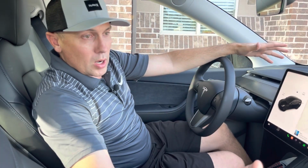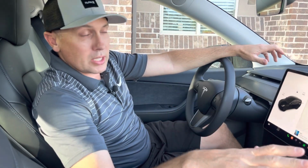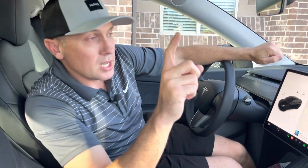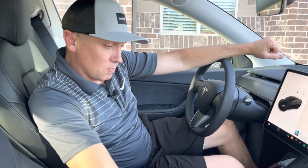So I'm in my Tesla Model Y. This is my 2022 Model Y Long Range. I just picked this up, I don't know, three and a half weeks ago or so. But today I just came back from the Tesla Service Center. I just got back right now, picking this up.